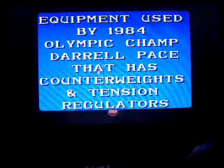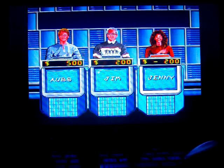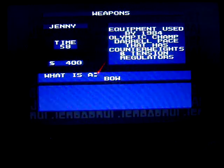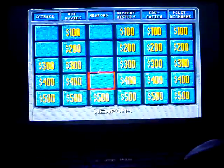Weapons for 400. The answer is... Equipment used by 1984 Olympic champ Darrell Pace that has counterweights and tension regulators. Jenny rings in. A bow. Yeah, a bow. Tied with Jim for second place.